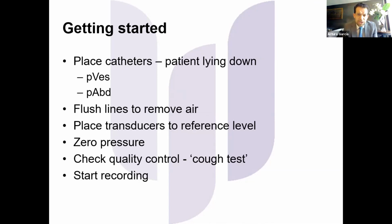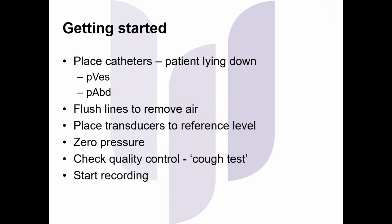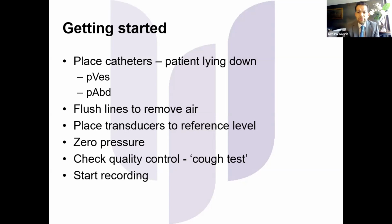We do the physical examination after the free flow because it's just easier to do the interview, leave the patient void alone. Then after they void, they change into the gown of the hospital. Then they lay down on the bed. We do a brief physical examination, and then we get started by placing the catheters. The patient is lying down. When we place the catheters, I usually first place the abdominal catheter with a non-sterile technique, and then I roll the patient to the back so I can do the vesical catheter with a sterile or a clean technique.